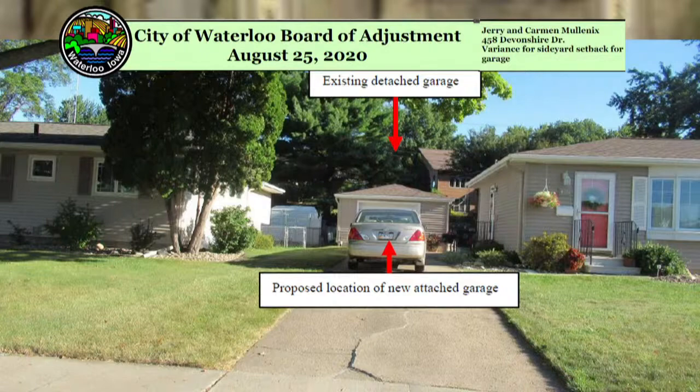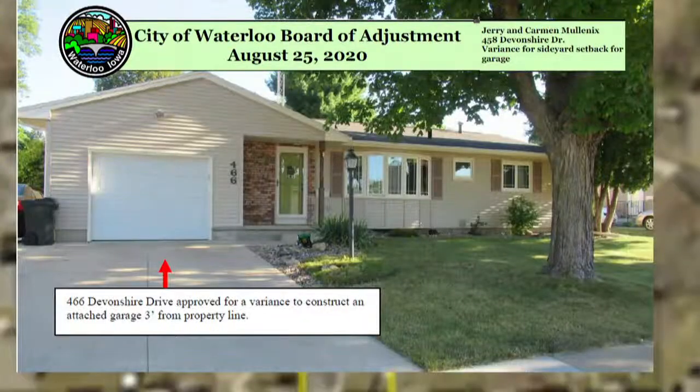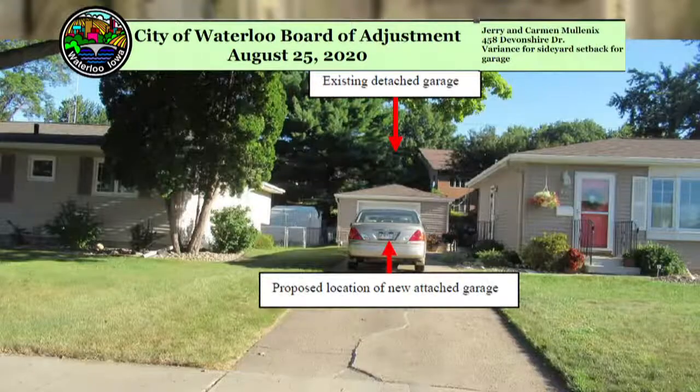A similar request to build a 20 by 24 attached garage located across the street at 467 Devonshire Drive was approved by the Board of Adjustment on April 25th, 2000. The applicant has submitted a signed petition of support by 3 neighbors located at 466 Devonshire, 467, and 473. That petition did not make it into the packet. It was on a small little piece of paper, kind of hard to scan in. But I do have that here, and I can show it to Mr. Beckman.